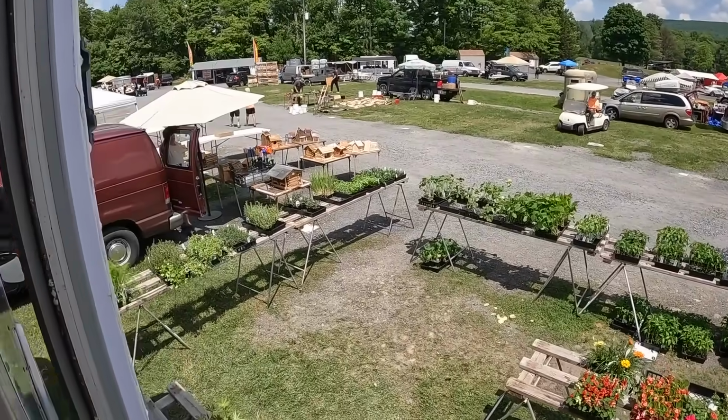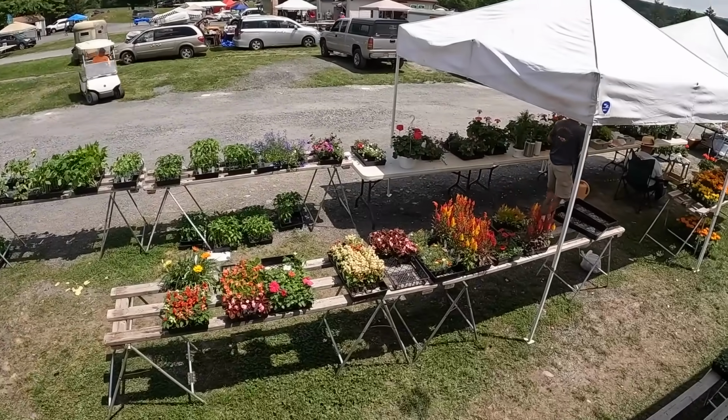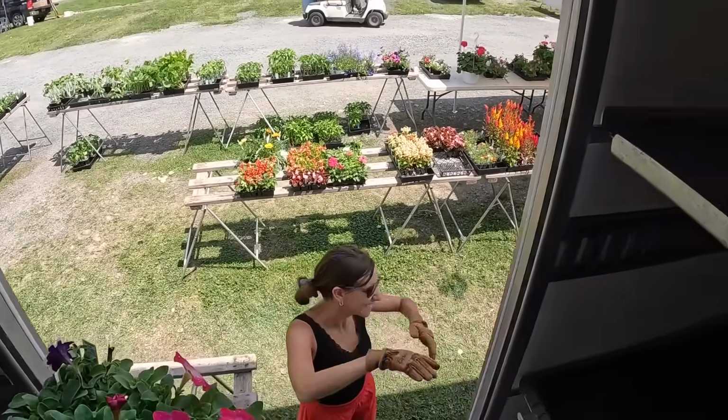So we're just now finishing up the day. Ended up having a really good day. Not only is everything off the floor, but we have a lot of gaps on the tables, which is awesome. And so now we're just starting to pack up.